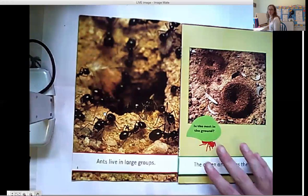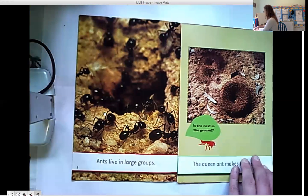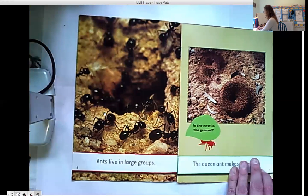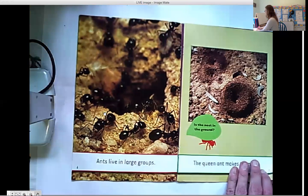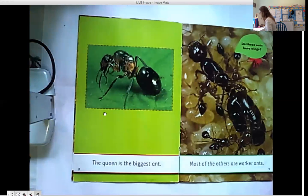Ants live in large groups. The queen ant makes the nest. Is the nest in the ground? Is it? Yes. The queen is the biggest ant. Most of the others are worker ants.